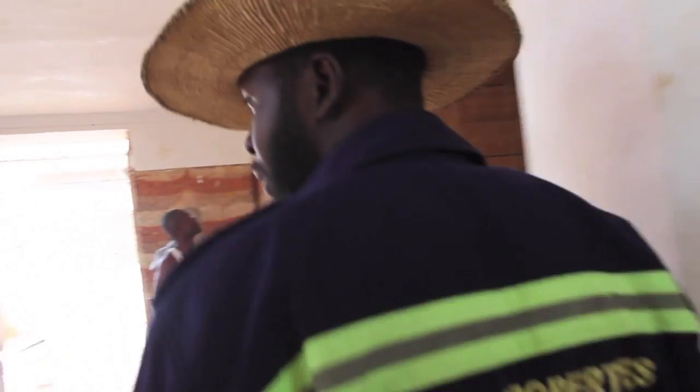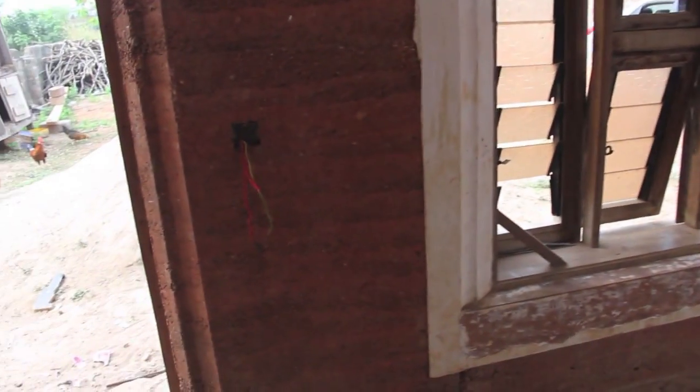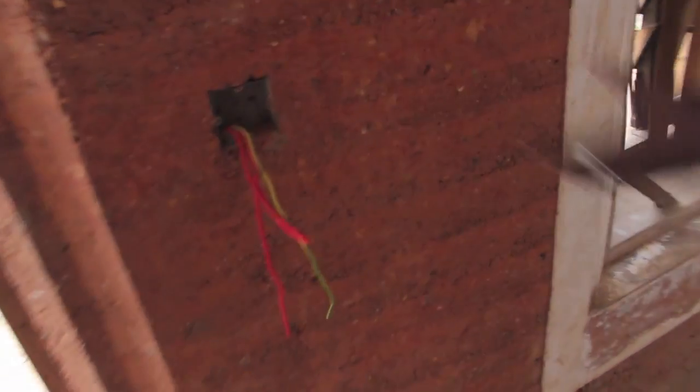It's really nice. And with earth walls, when you are building an earth home, the electricals and the plumbing, everything comes up whilst you build. We don't finish and then chisel before we do our wiring. It's all in situ.